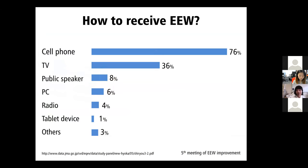And after the Tohoku earthquake, JMA, the Japan Meteorological Agency, did a survey on how people received the earthquake early warning message. Most people received the message by cell phone because you always have a cell phone with you. And some people who were watching TV saw the warning message on the TV. On TV, the warning message was automatically popped up.